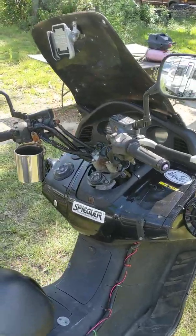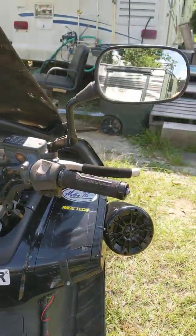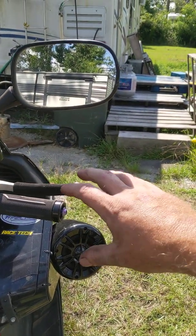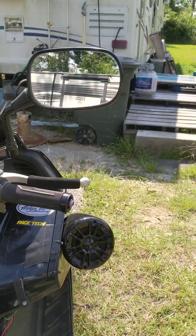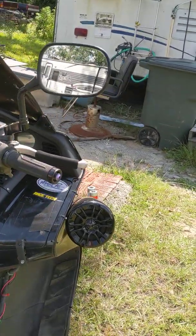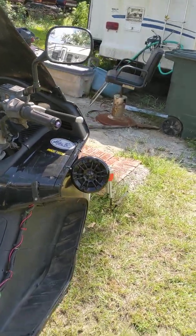But I have more mods I want to do. I want to put a set of handlebar mirrors that go on the end of your handlebars and come out here, so I can have those to show me my blind spot, while my normal mirrors show me what's going on behind me. That way I have more visibility when I'm on the bike.